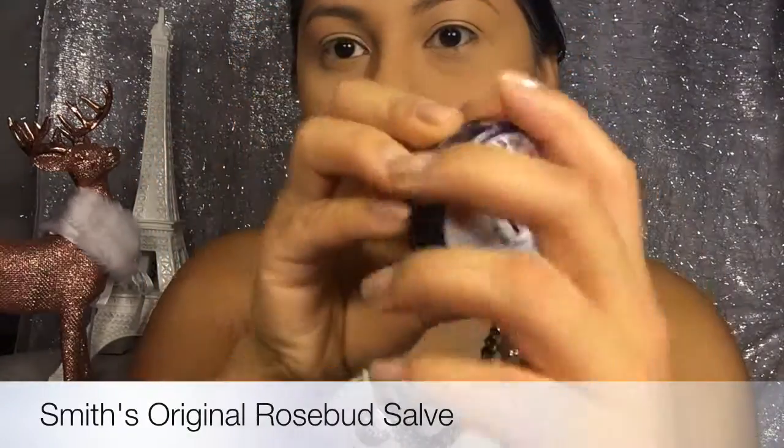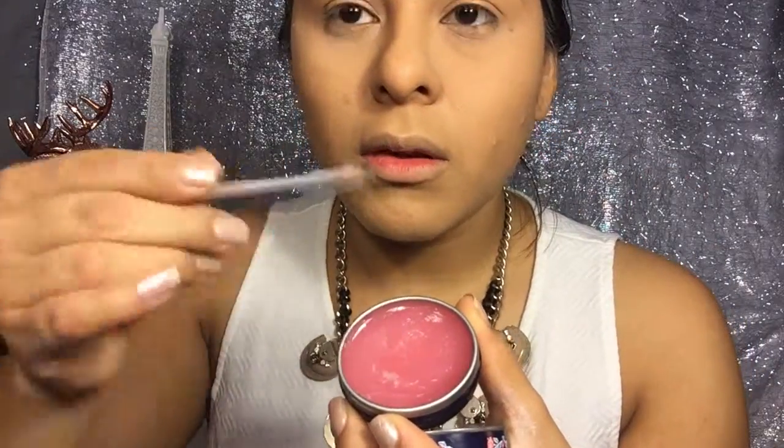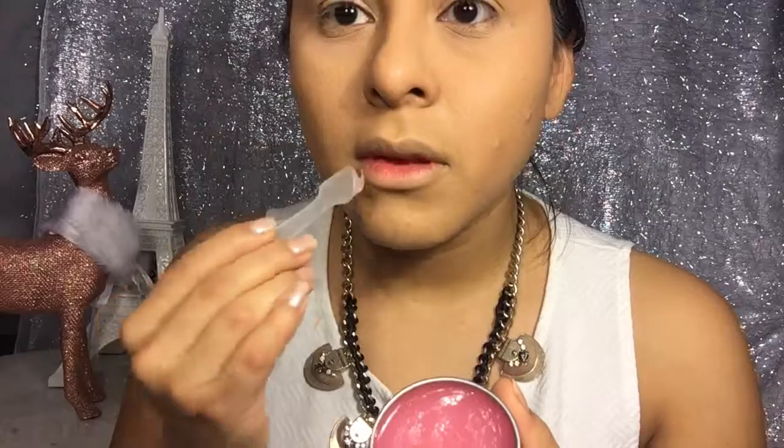Something I enjoy doing is adding Rosebud lip salve on my lips when I'm done with my foundation and all that, just to get ready for lipstick later on. It's good for the Chicago weather. I always give them to my friends.